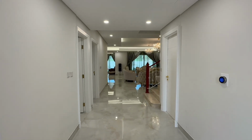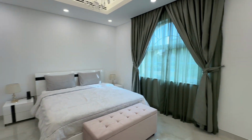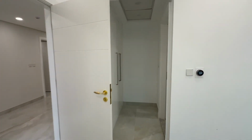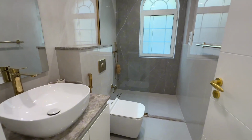Hello and welcome to this spectacular 5-bedroom independent villa in Jumeirah Park on the market for rent. Entering the door on your right hand side, you have your downstairs guest bedroom with your wardrobe and your ensuite bathroom.